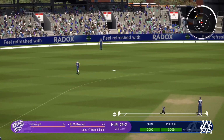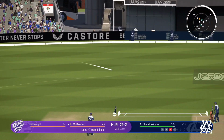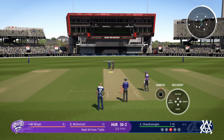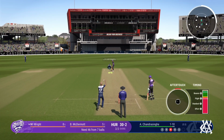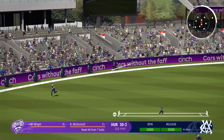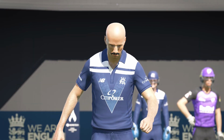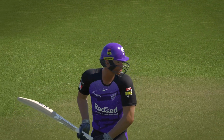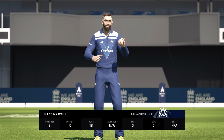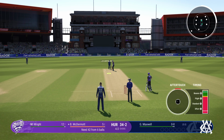Huge edge. Head over the ball, great shot, that's racing away. Well, what a lovely shot. It flew to the boundary. That's clearly not the type of delivery to be bowling here. 14 runs added there. The Hurricanes, 34 for 2. Maxwell into the attack now from the Stretford end.